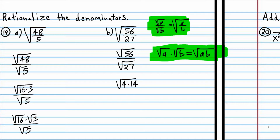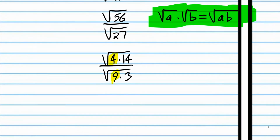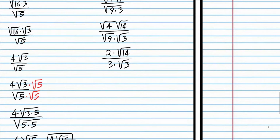So that becomes root 4 times 14, and 27, that's 9 times 3. And 9 is a perfect square. So both these numbers are perfect squares here. That's what we want. Then I'm going to use that principle at the upper right there to separate the roots. Again, you don't have to show every one of these steps. Root 4 is 2. Root 9 is 3. And of course, we can get rid of the dots.